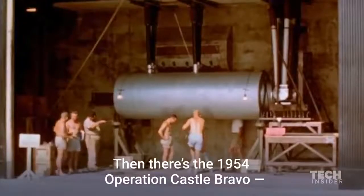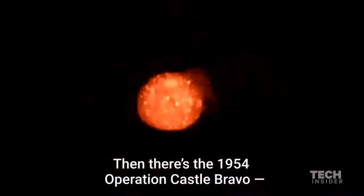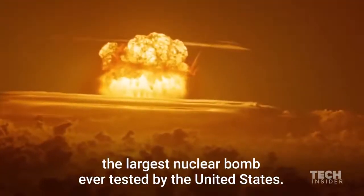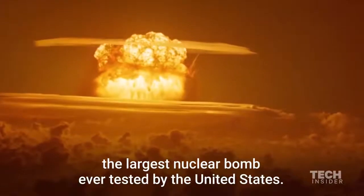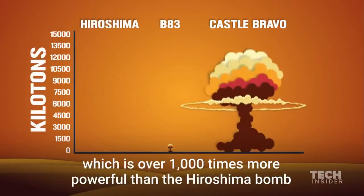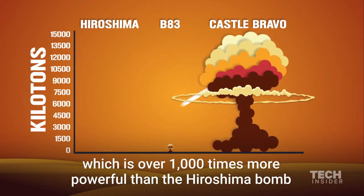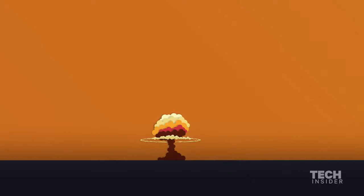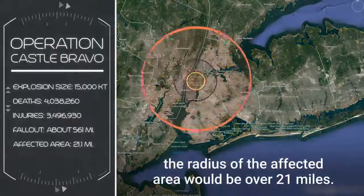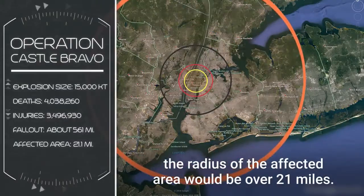Then, there's the 1954 Operation Castle Bravo, the largest nuclear bomb ever tested by the United States. It produced a 15,000 kiloton explosion, which is over 1,000 times more powerful than the Hiroshima bomb. If detonated in New York City, the radius of the affected area would be over 21 miles.